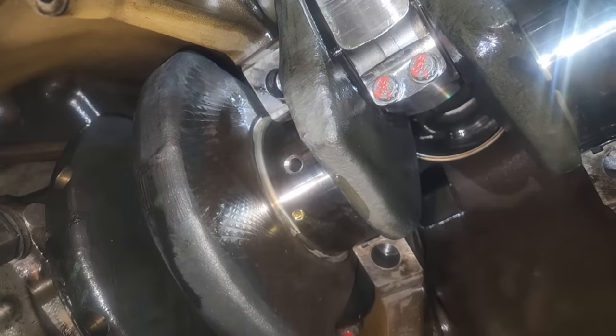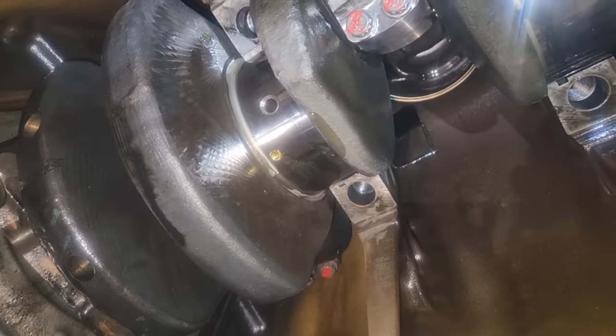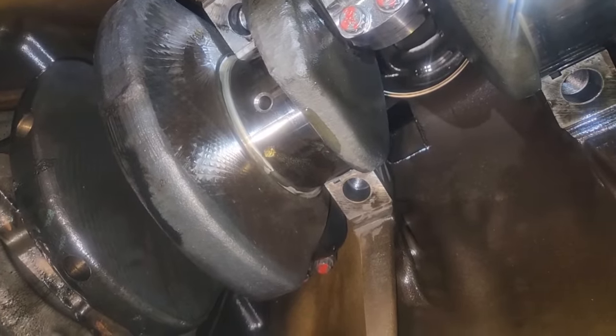So you can see I've installed the upright number 6. It was quite easy, actually. Number 6 rolled in very easily. I'm not sure why he pushed it in with a screwdriver.